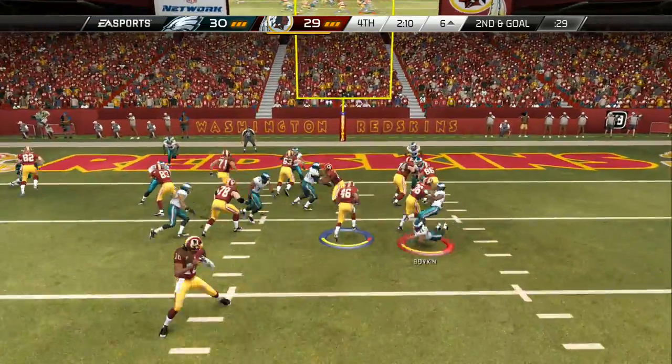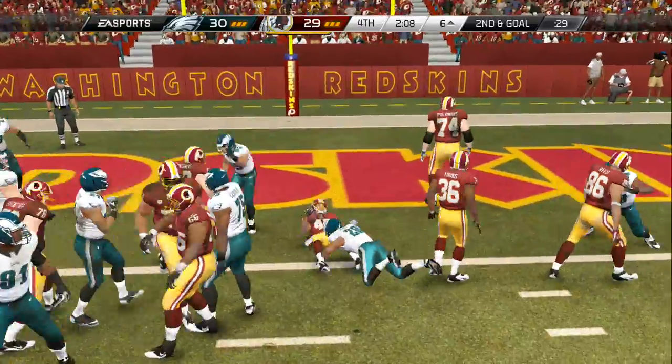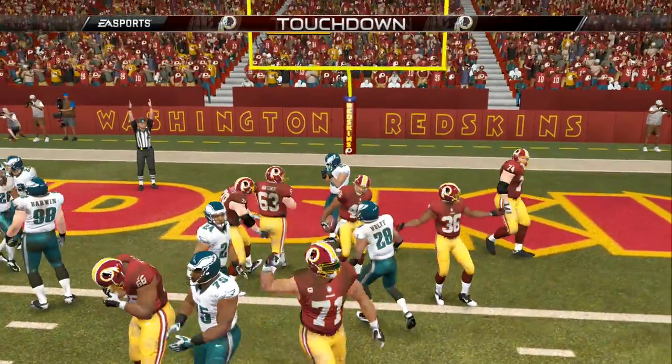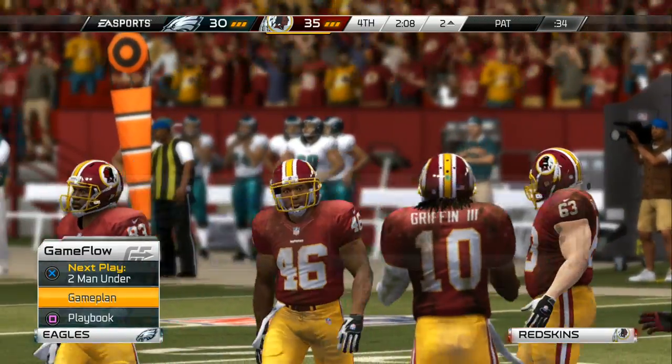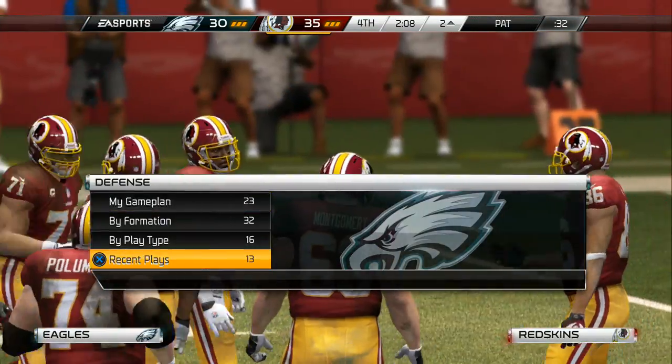This one's running out, and the defense knows. Touchdown, Redskins. Well, when your offense goes out there and scores a touchdown to put you ahead, it's got to give a big lift to the defense. They got to get excited and go out there and hold that lead.